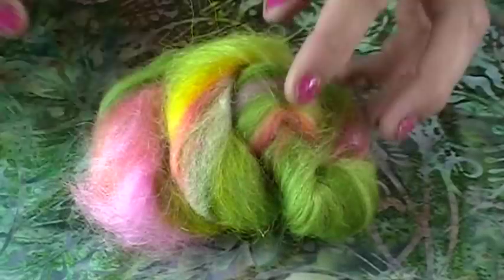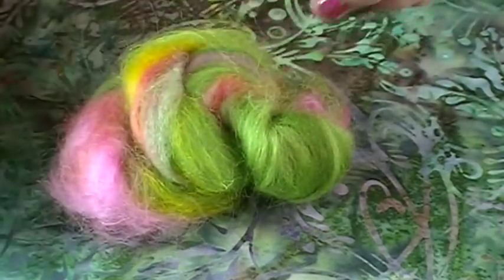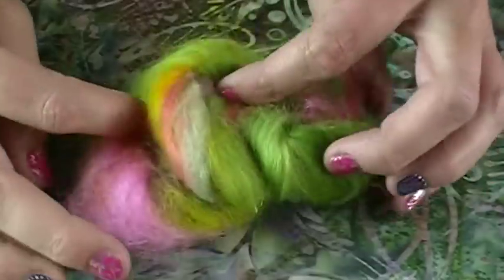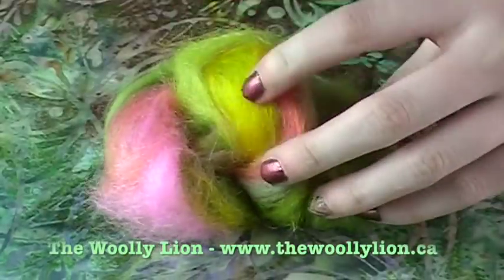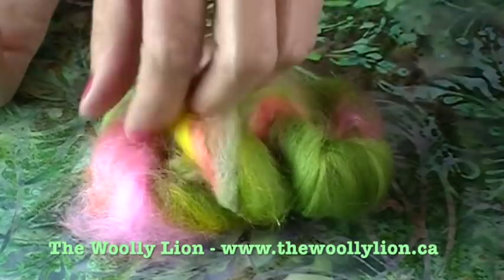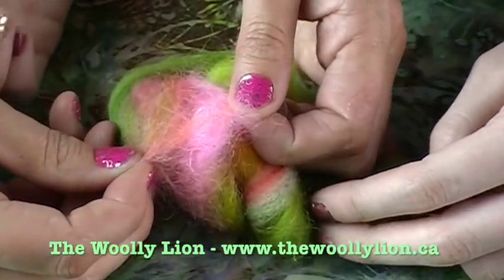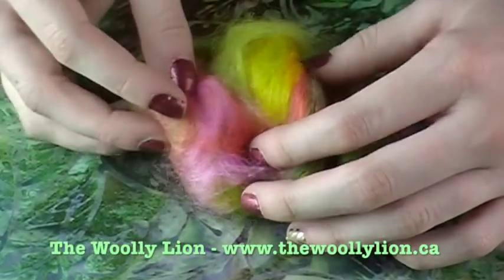Just fiber. The Woolly Lion sent in these gorgeous little bats, and they have beautiful soft spring green and beautiful pinks and yellow, and I love this combination. These are merino, flax, and mohair. I love when you can include flax because it gives you such a nice staple length to play with. I don't really like it on its own, but I love when it's blended into a bat. And these colors are just beautiful together.